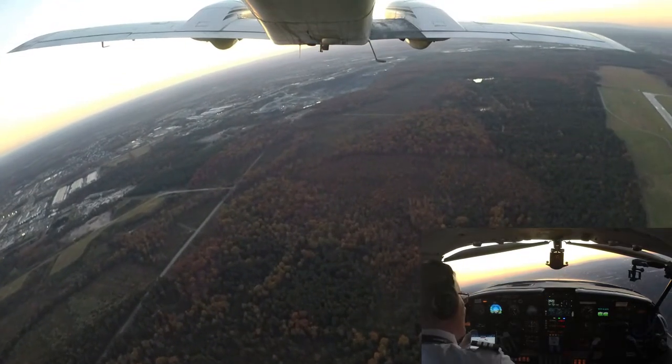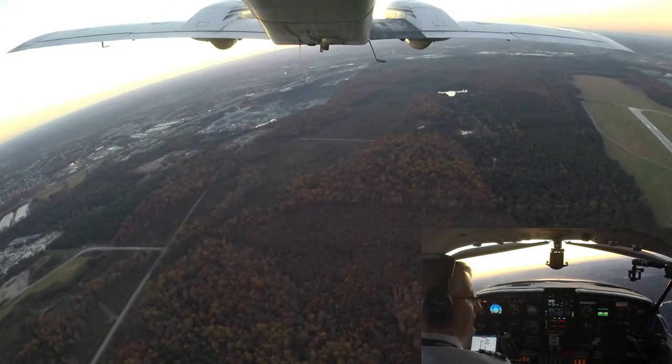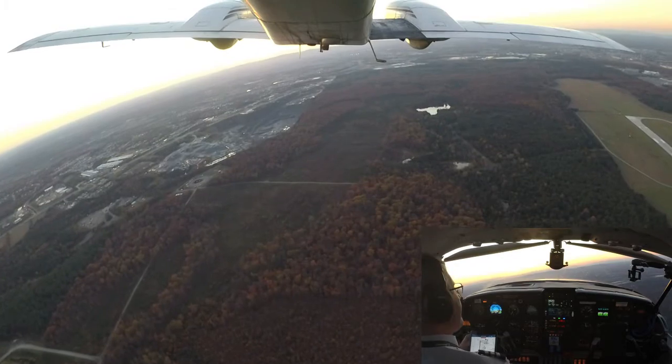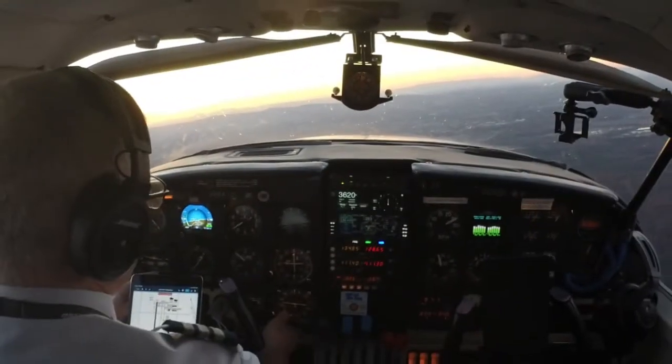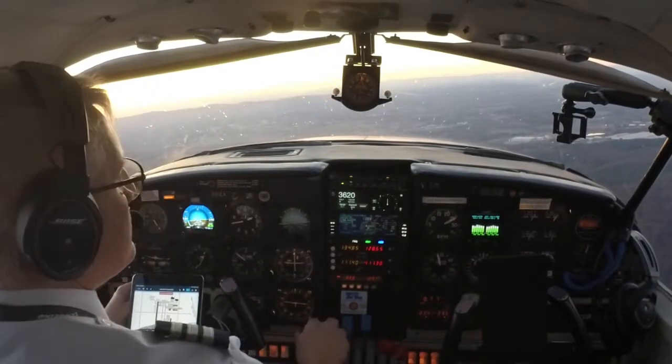Departure, Aztec 251 Echo Alpha, 1500 climbing to 4000, heading 320 assigned. 251 Echo Alpha, departure radar contact, climb and maintain 7000. Up to 7000, 1 Echo Alpha. This is 8 Mike Alpha, advise Leesburg Airport in sight, 2 o'clock, 10 miles. Right.